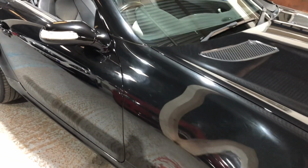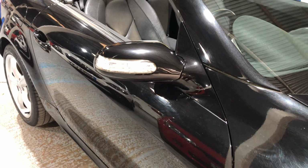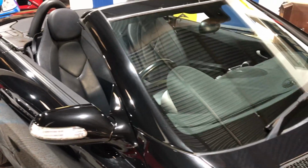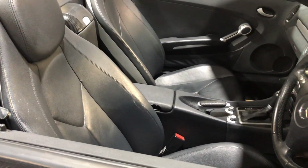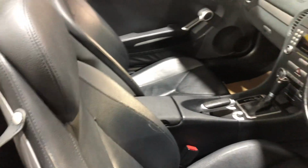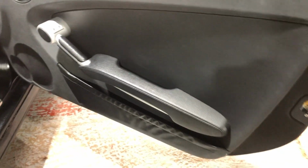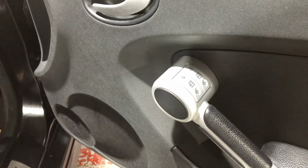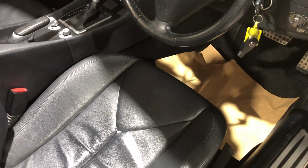Looking down the side, the door mirror is also colour-coded to match the body, and you've also got side repeater indicators built into the mirror as well. Tinted glass all round, obviously. And absolutely gorgeous leather seats. Beautiful, soft, plush leather. We open the door. The door card is in good condition. There's no damage. Your window controls are there. The sill is in extremely good condition. The seats are in great condition. There's no marks on them at all.